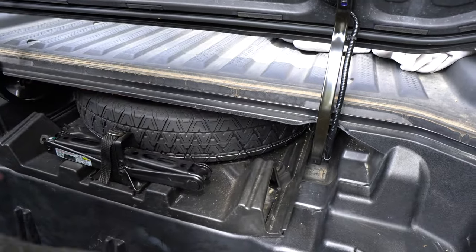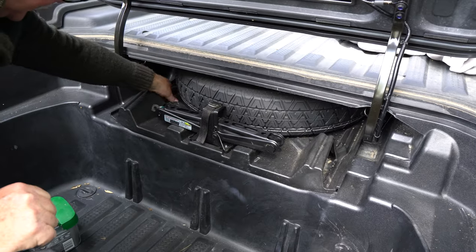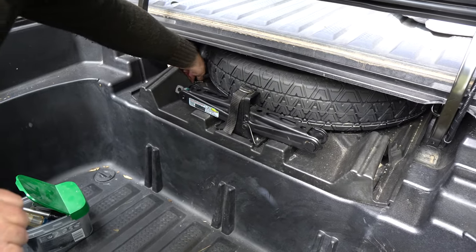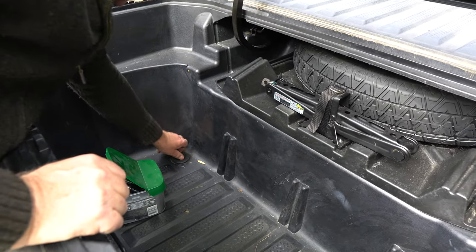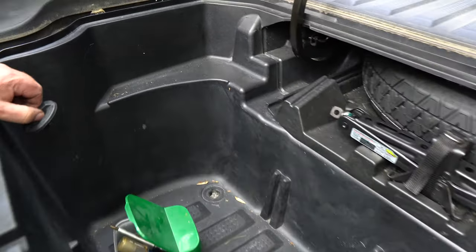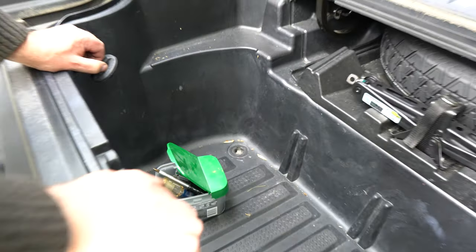That's done. Put dividers in here, which is nice. There's a drain here, so you can drain out the water if you put ice in here.